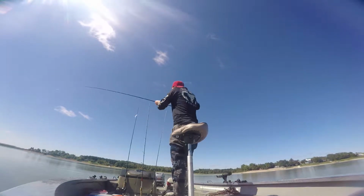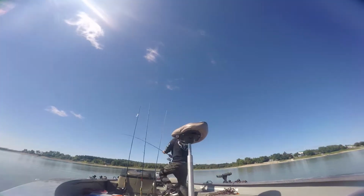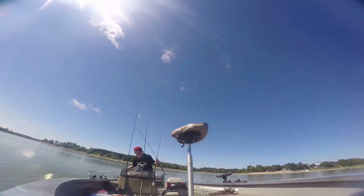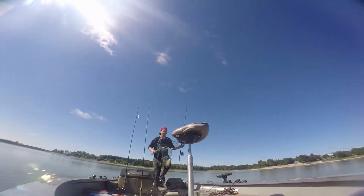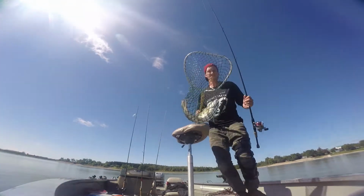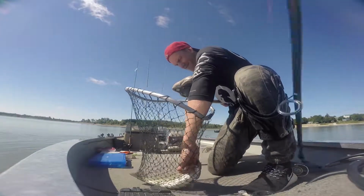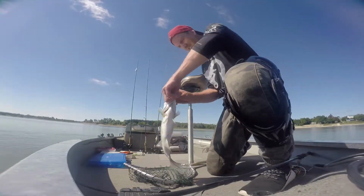The water I'm fishing today too is horrible for clarity. Very low viz. There's like some green algae on the top as well. So I was really focusing on working the bottom, and that was key for me on this day.